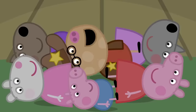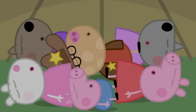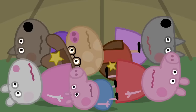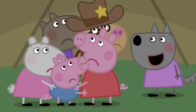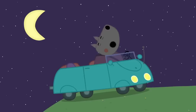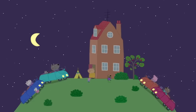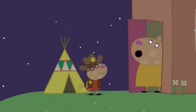Good night, partners. Good night, Cowboy Pedro. I'm glad there aren't any wild animals out there. Wild animals! It's a wolf! Yes, it's my daddy. Mr. Wolf has come to take Wendy Wolf home. All the parents are here to pick up the children. Bye-bye, Cowboy Pedro! Bye-bye, everyone! Are you coming in, Pedro? I want to pretend sleeping a bit more. OK.